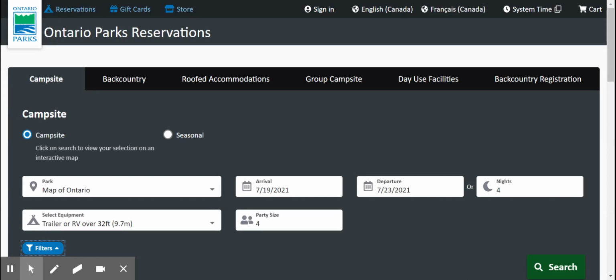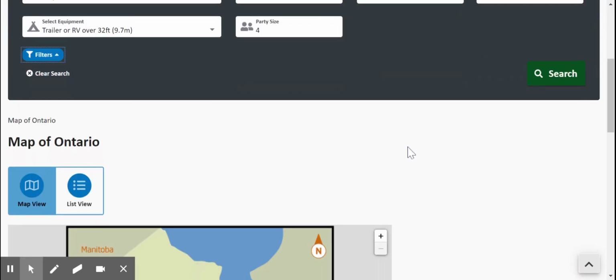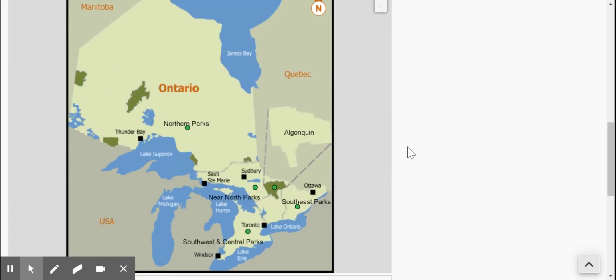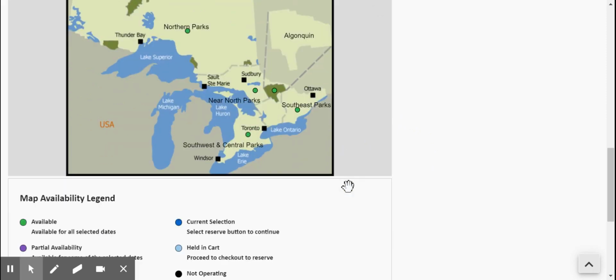Tip 1. Reservations can be made 5 months prior to the day you want your reservation to start, and reservations open at 7 a.m. Eastern Standard Time. So log on and have a look a week or a few days before that 5-month window to find parks that are still available. Ontario has over 100 parks that offer car camping, but the majority of bookings are at only 5 parks. They are Algonquin, Killbear, the Pinery, Sandbanks, and Bon Echo. So look outside these parks during peak times for a better chance at landing a site.